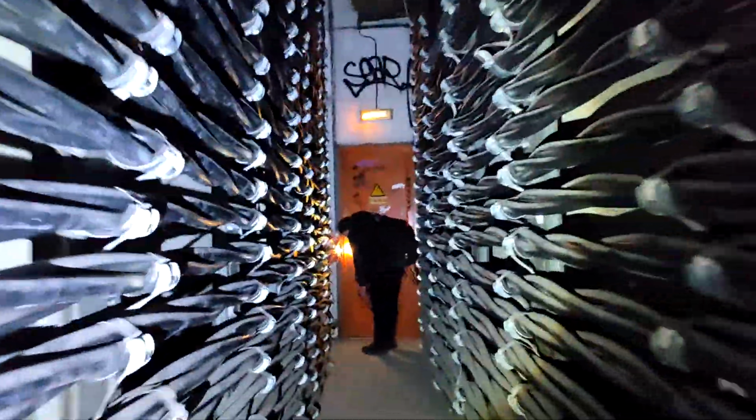And this goes on a very long way. If I wanted to explore all of these electricity tunnels, it would take many hours. Or I say hours, it could even possibly take days, because these are huge. They go all across Paris, a massive network of tunnels. And this spot here looks very interesting, with loads upon loads of electricity cables.